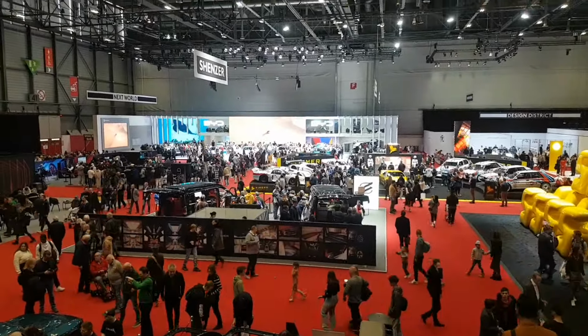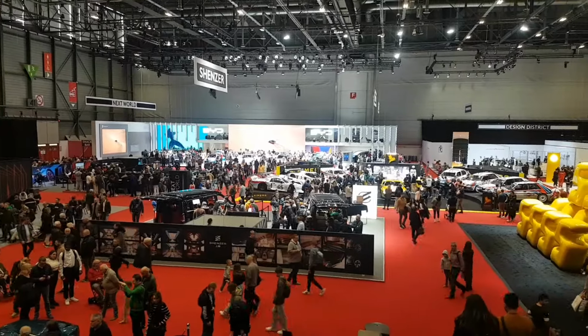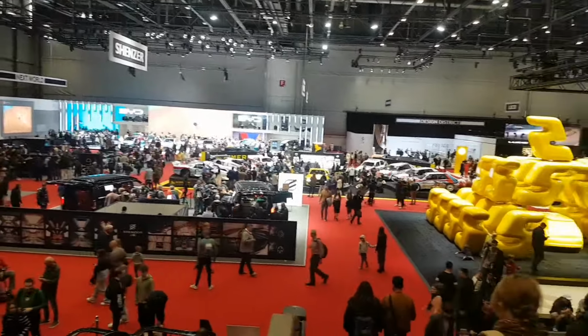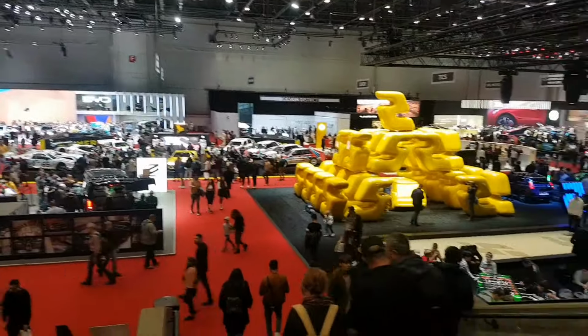A big focus on BYD, as you can see the stand in there, a massive stand, and a really big focus on the Renault 5, the 100% electric. They are exhibiting on about a quarter of this ground floor. There's a lot of focus on that. And yeah, that's pretty much it. Not a lot more to say.